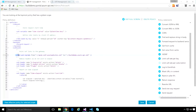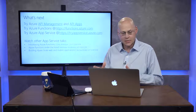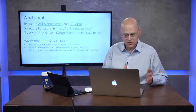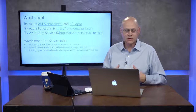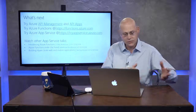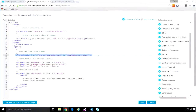In the outbound direction, I'm applying a find and replace policy to change the URLs from pointing to the API app, and make them point to the API management instance instead. That way, even though the API app does not know that it has this reverse proxy or API management gateway in front of it, we are taking care of that. We don't require any code modification on the part of the API itself.